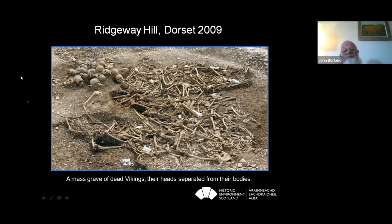And maybe this is common practice for any victorious side against the vanquished foe, or maybe this is an indication that we are looking at a Christian Pictish, Picto-Scottish army fighting a pagan Viking army, and this is something that's been visited onto pagan.